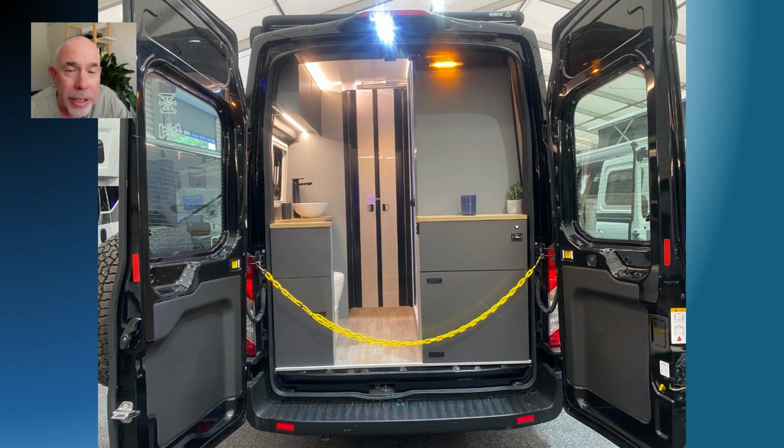Now continuing with the photos, you'll notice there is some cabinetry, and you can first off see that there is actually a sliding door that closes off the ensuite to the actual habitat of the motorhome. Now you can see visibly a basin and a flick tap for washing your hands or cleaning your teeth, and you can see some upper cabinetry and some lovely LED lighting.